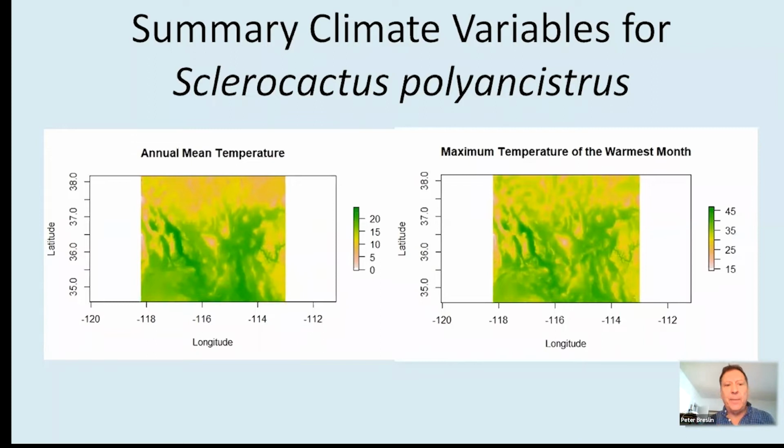So what's the annual mean temperature? You might guess it's hot. Okay. The maximum temperature of the warmest month, hot. You can see right here is Death Valley. That's the feature that is the darkest green on here. We're talking about a maximum of 45 or above Celsius, which is almost 120, 123 even, way up there. And then notice that just adjacent to that region is the Panamint Range with these much cooler temperatures, where a great many Sclerocactus polyancistrus live at 7,000 feet.